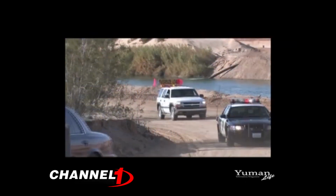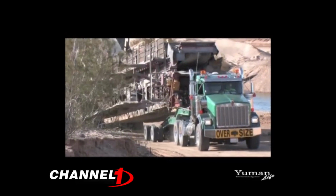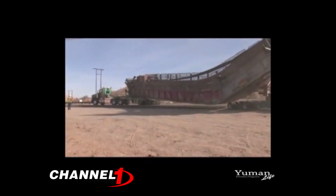Once the 80-ton machine is loaded, it is slowly moved to an area where the big rig can take it and turn it around so that work on the other side of the canal can continue.